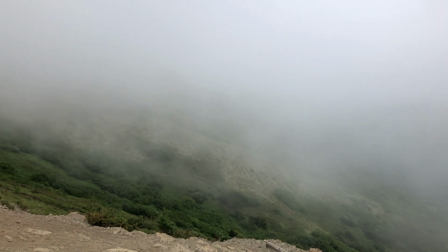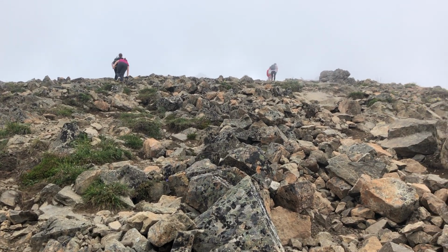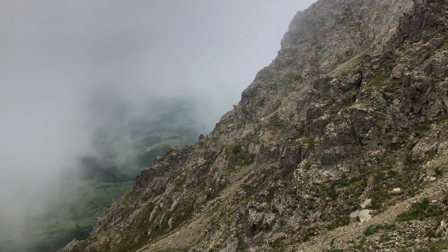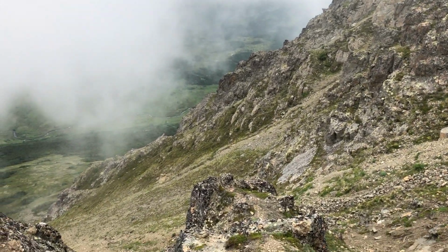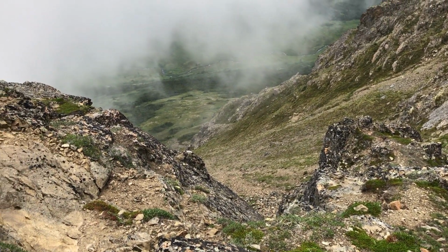I tried to capture just how treacherous and steep the top portion of this mountain is on video, but I don't think I can do it justice. It's basically a vertical rock wall that I was on all fours scrambling up.